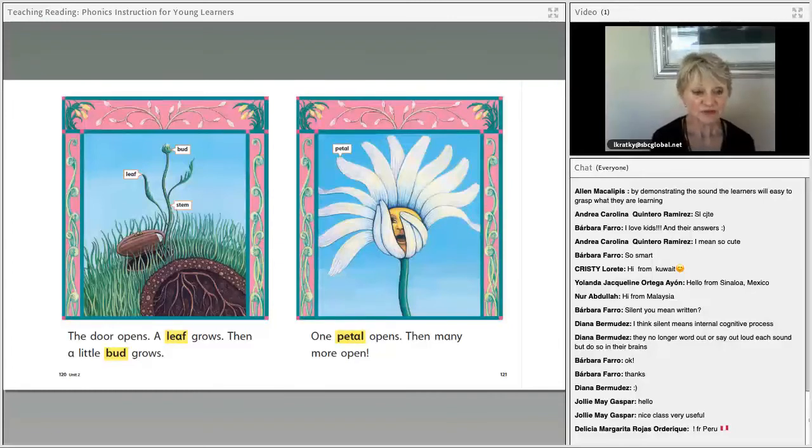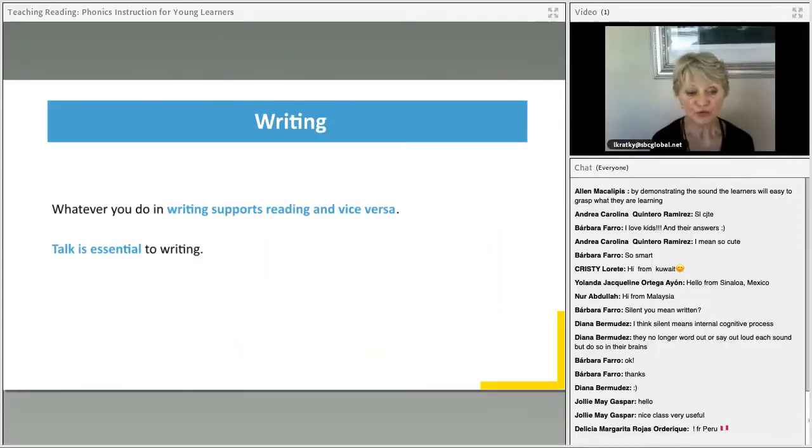So they're introduced to the vocabulary, they use the vocabulary, and they read the vocabulary. And having read this, they read the book over and over again, the story over and over again. It reinforces their vocabulary knowledge.